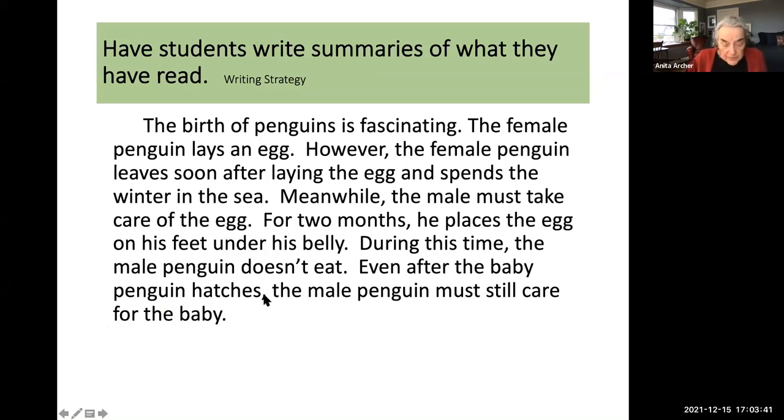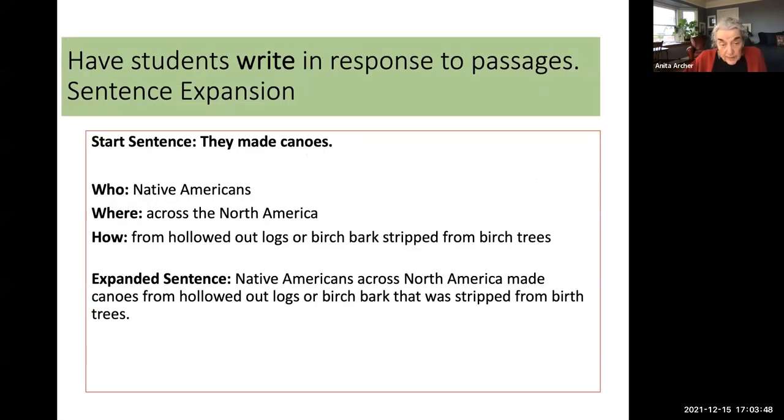Now, some of you got the book I recommended on writing, which was The Writing Revolution. And here are two examples of sentence activities from that book. One was called Sentence Expansion. And the teacher puts on the screen, let's say we read the Native American article the previous day, and we put on screen the next day, they made canoes. And we write the words who, where, and how. So the students say, okay, they made canoes. Who made the canoes? Well, Native Americans. Where? Across North America. How? From hollowed out logs or birch bark stripped from birch trees.